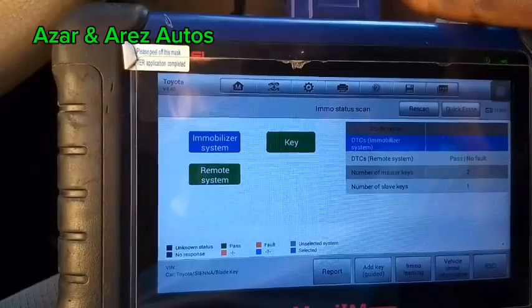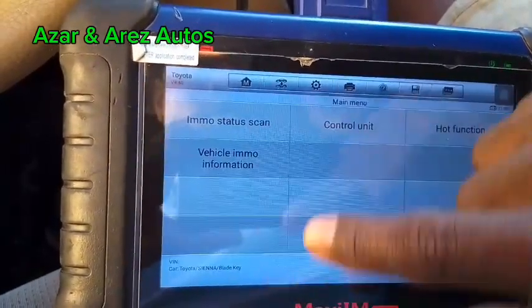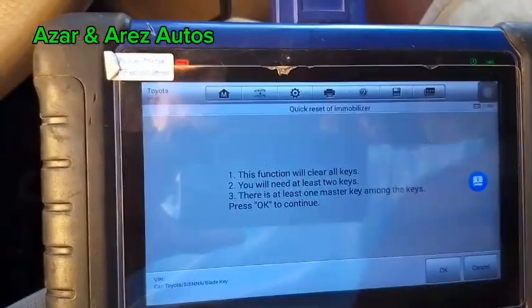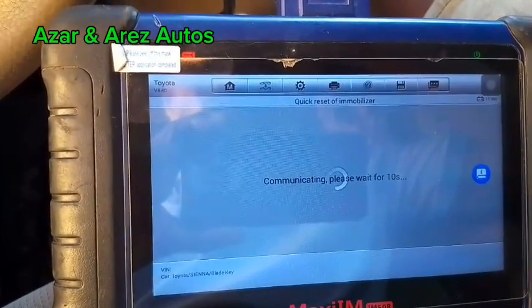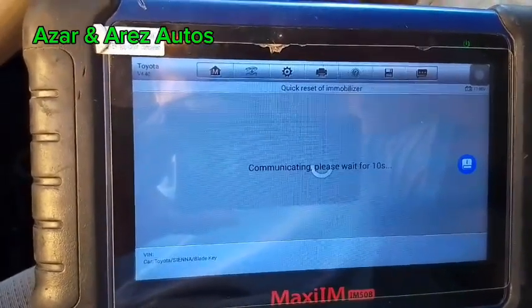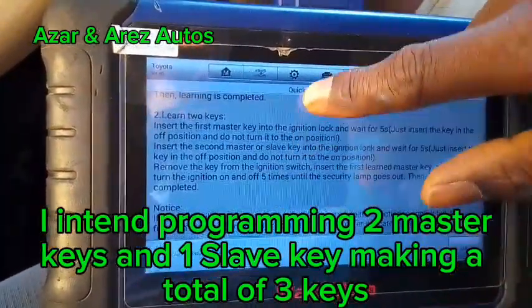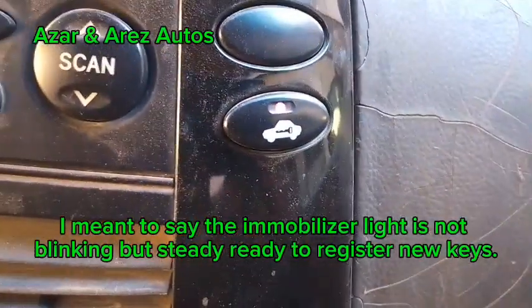Okay, now it's all keys lost. We have to do an IMMO reset. Like I said, this function needs two keys to complete. Okay, it has reset. So if you look at the immobilizer light now, it's blinking steady, so it's ready for programming.